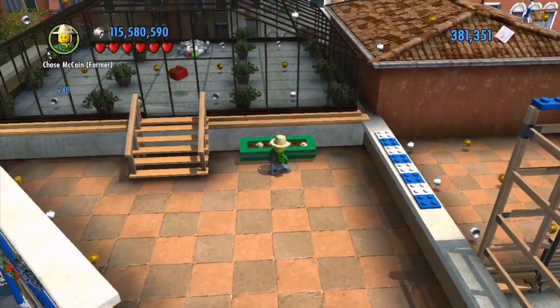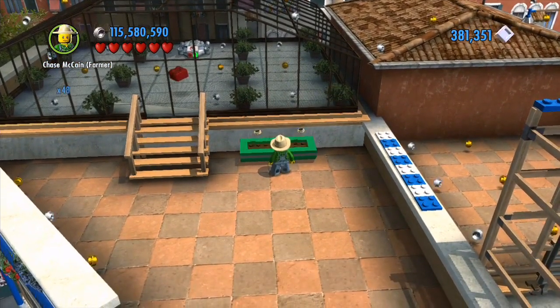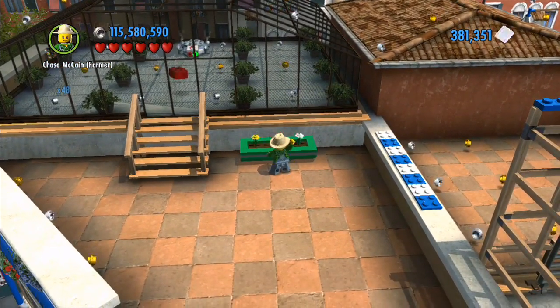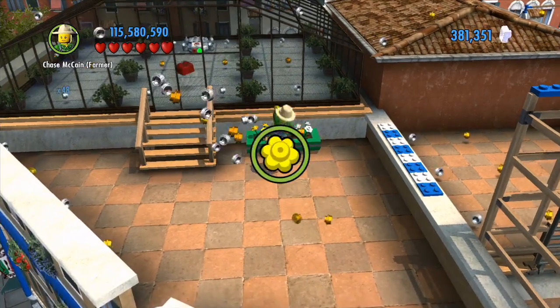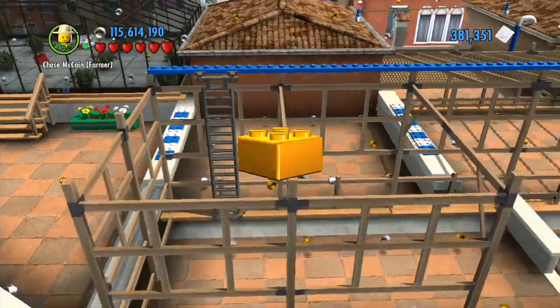But up here we have a caged red brick, we have the flowers to plant. We have a lot of stuff going on up here, so let's play around with it all, shall we? Though this area's layout is a little annoying to navigate, because it's very maze-like, as you will see.